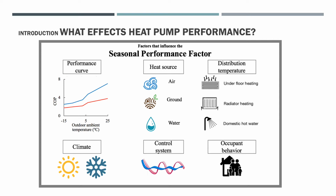A number of different factors affect the performance as shown here, and these include the performance curve of the heat pump itself, which is measured following a standard test procedure. So each heat pump would have a performance curve associated with it. The source from which the heat is coming from affects performance. For example, if it's air, if it's the ground, or if it's water. For example, the ground source heat pumps are more efficient because the temperature of the ground is more stable than the air temperature.